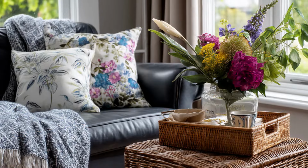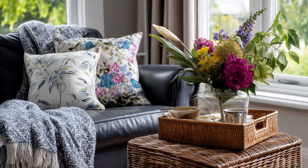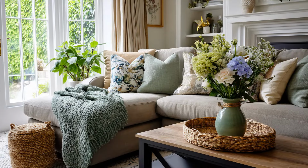The key is cohesion through color or material. If styles vary, make sure tones or textures relate. This mix and match approach makes your space feel layered and collected, rather than overly staged.